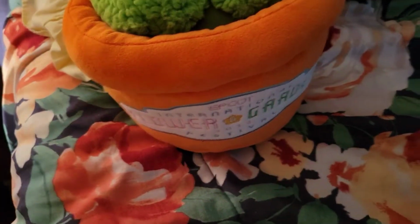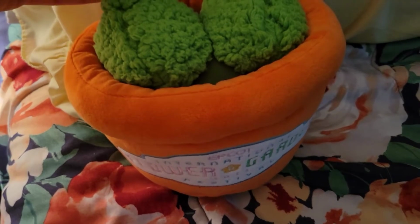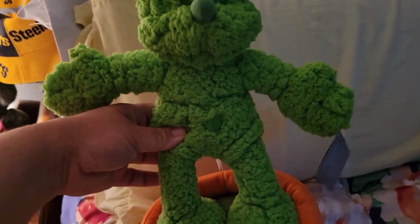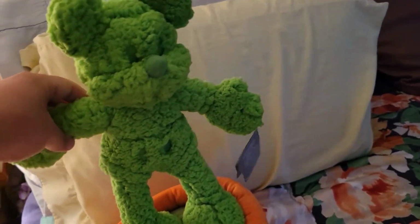Now let me go ahead and show you some of the other stuff that I picked up. This also came from the Disney Character Warehouse. This is the one from the outlets that are just outside of Disney in Vineland, I think. It's an Epcot International Flower and Garden Festival plush, a Mickey topiary. The original price on this was $27. I only paid $10 for this, so I thought it looked pretty cool.